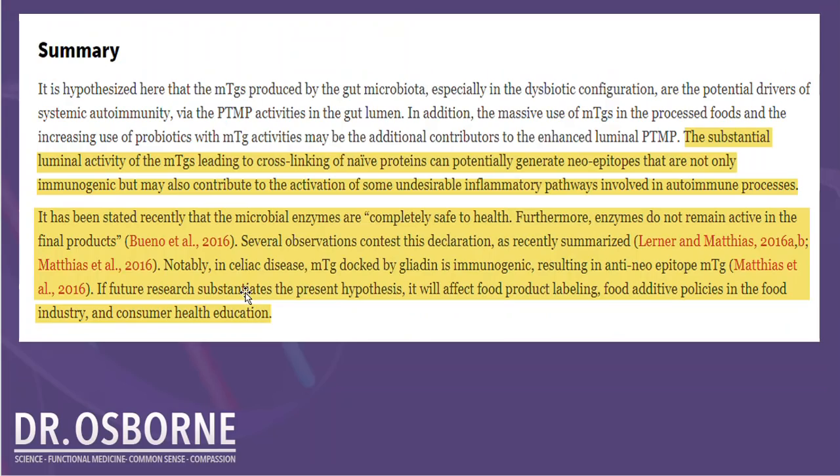Okay. In the summary of this particular study, this is the conclusion the authors came to. You can see here: the substantial luminal activity of MTGs, which are meat glue, leading to cross-linking of naive proteins, can potentially generate neoepitopes. What does that really mean? That's like Greek speak, right? Let's break it down. The substantial luminal activity means that lots of microbial transglutaminases can be produced in a dysbiotic gut, but in addition to that, it can be found in a number of foods, and these particular ingredients can bind and alter proteins in your gut, creating new proteins, neoepitopes.